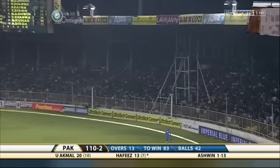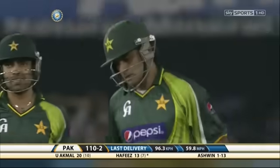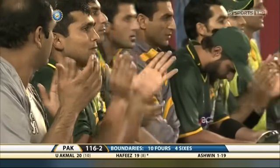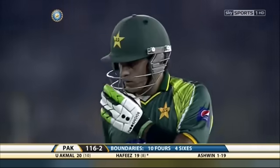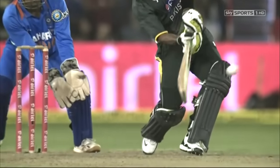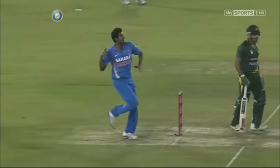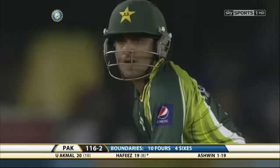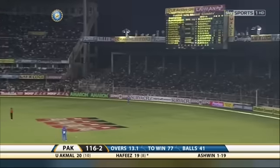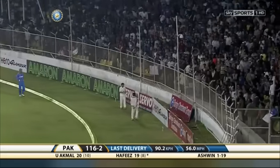That's a big shot. 6. Yes. Brilliant. Hitting it with the spin, Hafiz. Another good shot that from the Pakistani captain. Ashwin followed him as he made room. But Hafiz was still able to get the foot out of the line. Good connection. Goes big once again, will find the fence, over it!